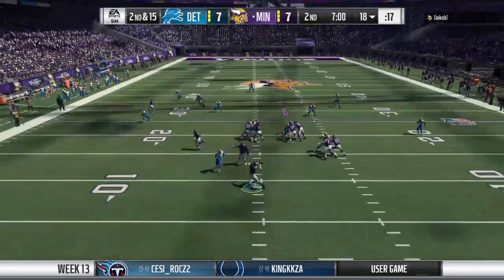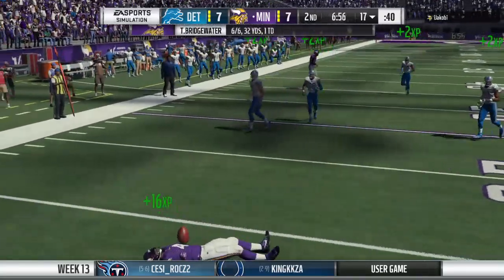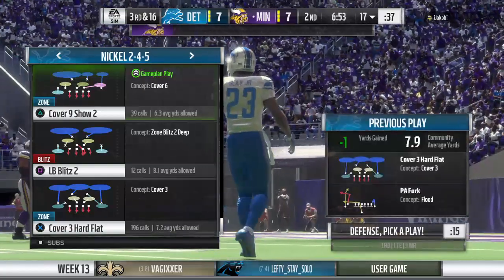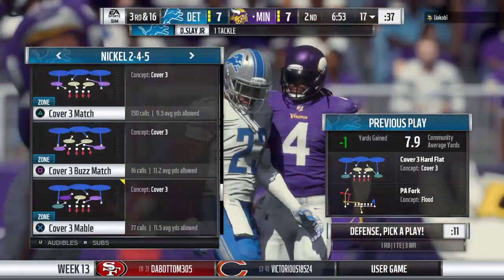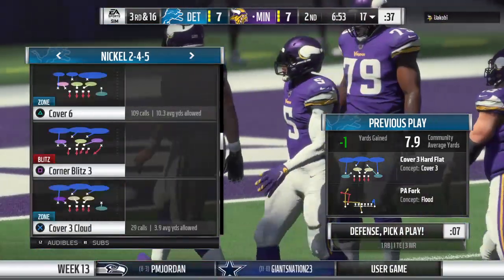They go play action. Bridgewater. He's going to leave this for his running back. It's complete. And he goes nowhere. He'll lose yardage back at the 17. He'll wind up losing a yard on the play. And they're going to face an uphill battle here on third and long.